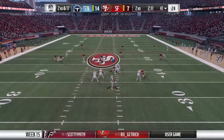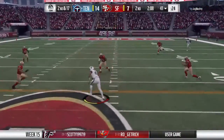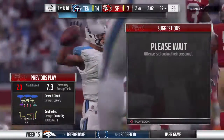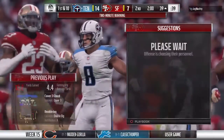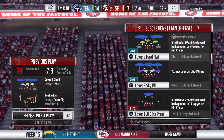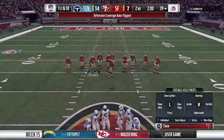Now a second down throw for Mariota. And an alley to run. That one a broken play, but it ends up being a good play. The scramble goes for 20. Two minutes remain here in the first half. We'll come back here right after this.